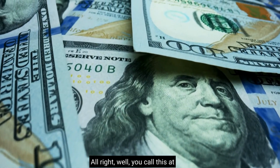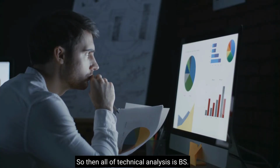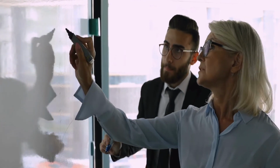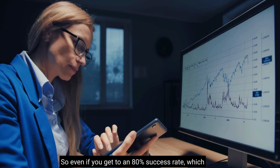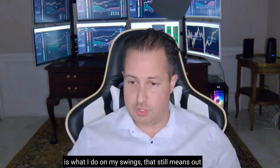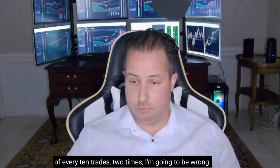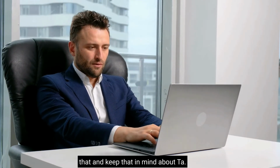People say, all right, well, you called this at a level and it didn't work, so then all of technical analysis is BS. But what people have to understand is that technical analysis is the law of probabilities, right? Even if you get to an 80% success rate, which is what I do on my swings, that still means out of every 10 trades, 2 times I'm going to be wrong. So you have to keep that in mind about TA.